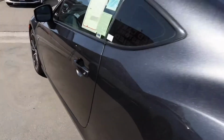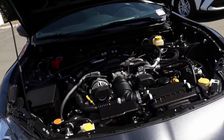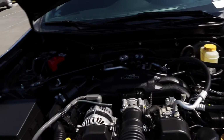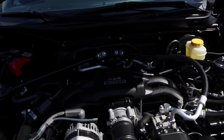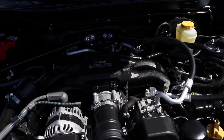Let's check out this engine. Okay, so here's that engine we were talking about, with roughly making around 205 horsepower. It's going to be a 2.0 liter. Everything's nice and organized in here. Now if you get the manual option, I believe the manifold is going to be red instead of black that you see here, so that's something to take into consideration as well.